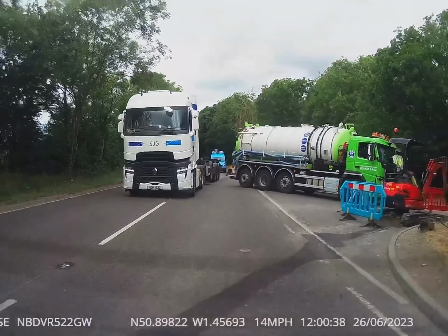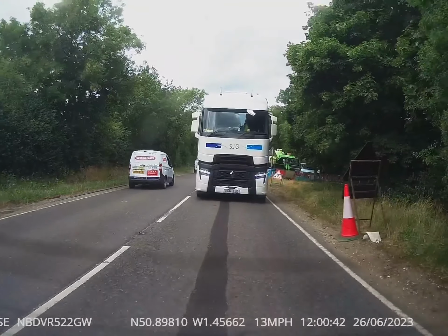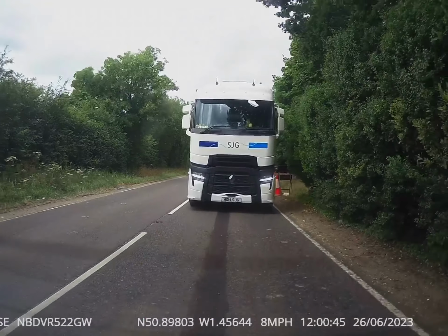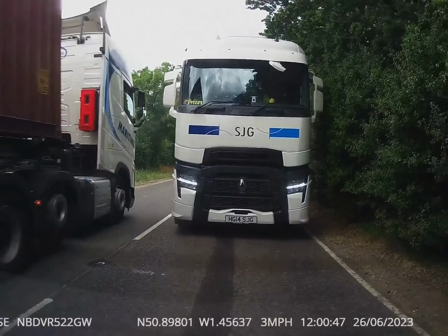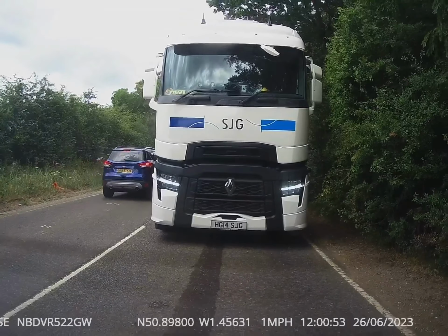So this was quite amusing. We've got a lorry driver quite close behind us. Ahead of us we've got traffic lights for some road works. We start queuing up, and for some strange reason, the British Gas van overtakes the lorry, which is already in the queue, which is a little bit strange.